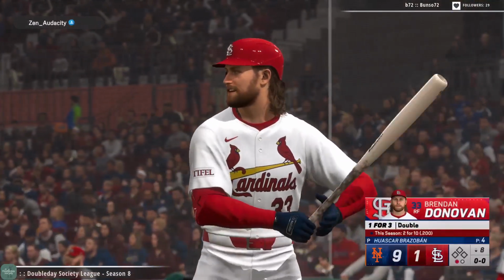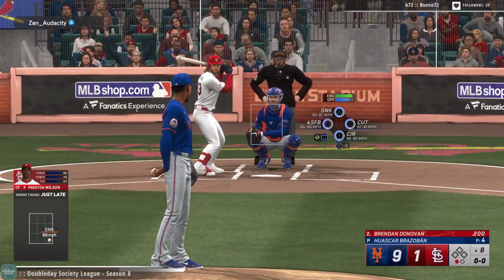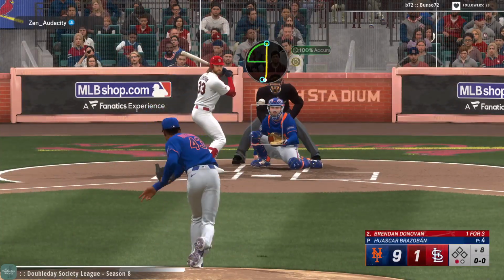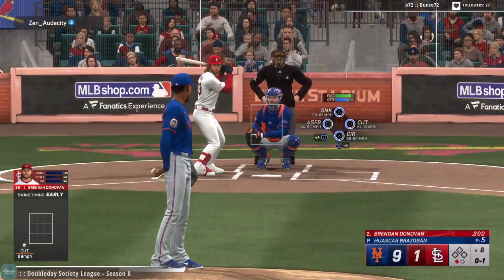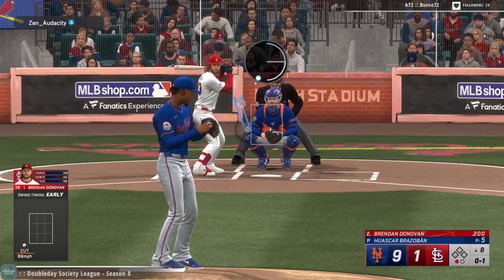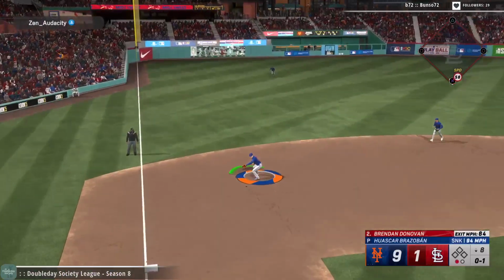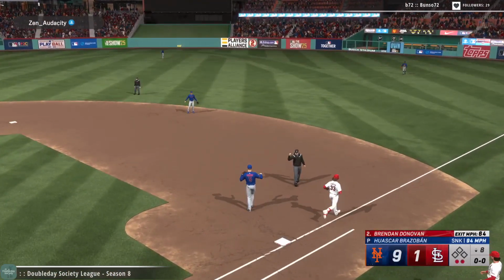And up next for St. Louis, the right fielder, number 33, Brendan Donovan, 1 for 3. Foul ball. One down, base is empty. The other way, Chapman. And a couple of quick outs.